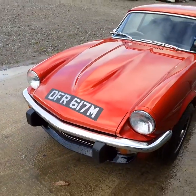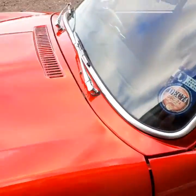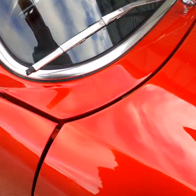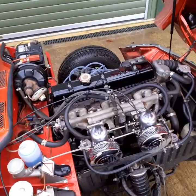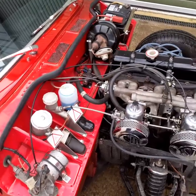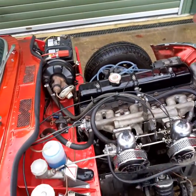As you can hear, the car's been idling a little while, so the electric fan has kicked in. Just popping the bonnet for you so that you can see the quality of the restoration. The bulkhead's in really nice condition. This can tend to be a bit tatty on these. Fantastic 6-cylinder burble.